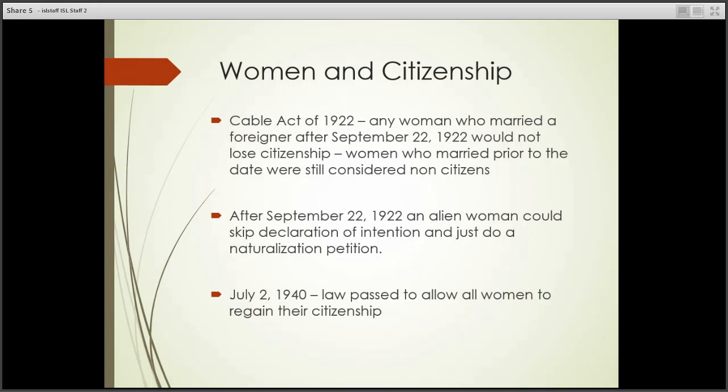And it wasn't until July 2nd, 1940 that Congress passed a law that allowed all to regain their citizenship. So they were able to fill out a form if they had married a foreign man. So they could, again, become U.S. citizens.